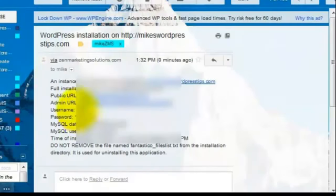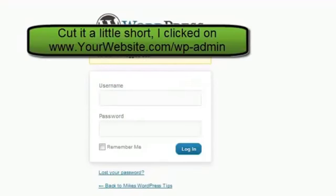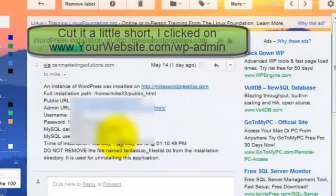Now again, I would suggest keeping this email somewhere that you can access, and then also taking all this information here and keeping all that in a separate text or Excel file so you can access it, and it makes life simpler. So anyway, we're going to click on admin URL. And that is going to take you to the WP admin login page.